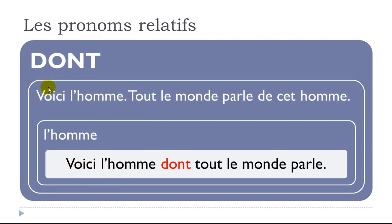Voici l'homme, so the first one doesn't change. Dont, so you put here your pronom relatif. Then, tout le monde parle. So you just put back what we've got, subject and verb. Okay, it's not really difficult.